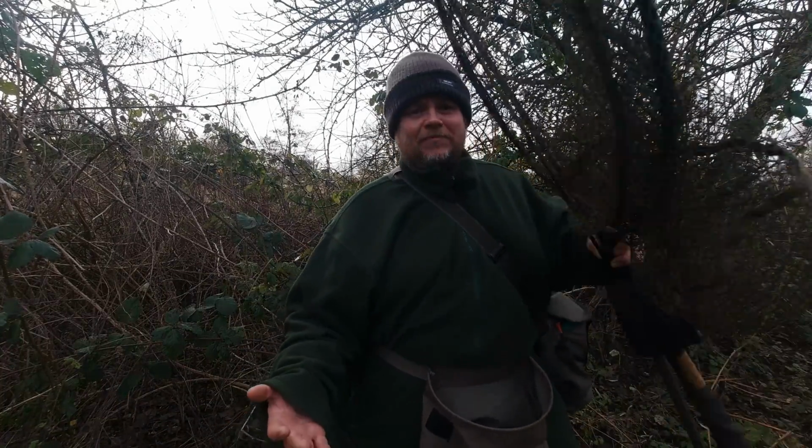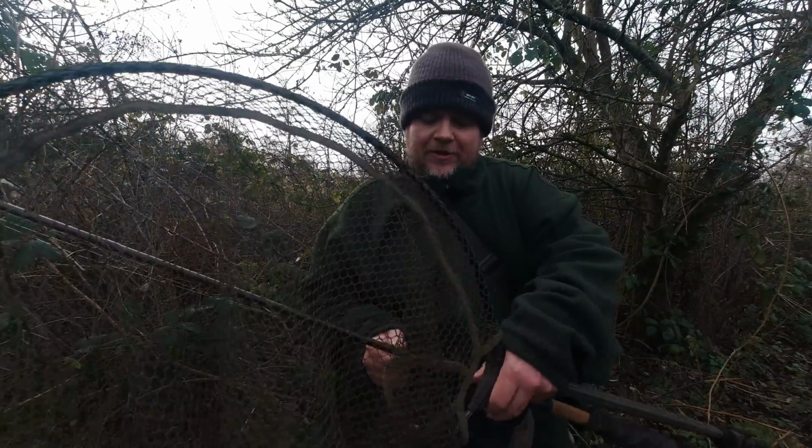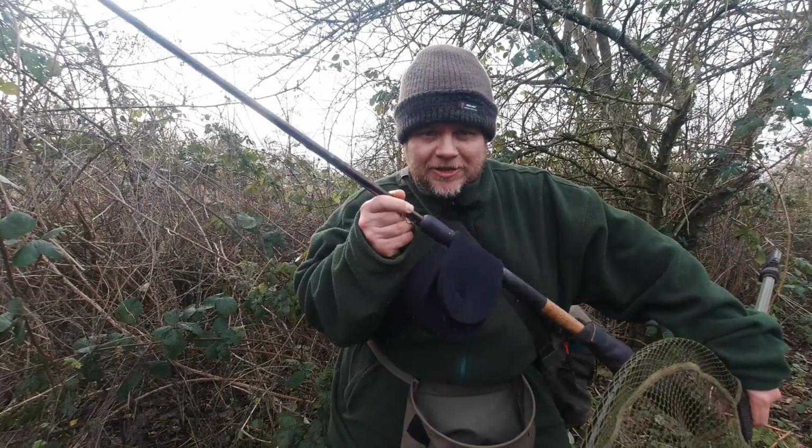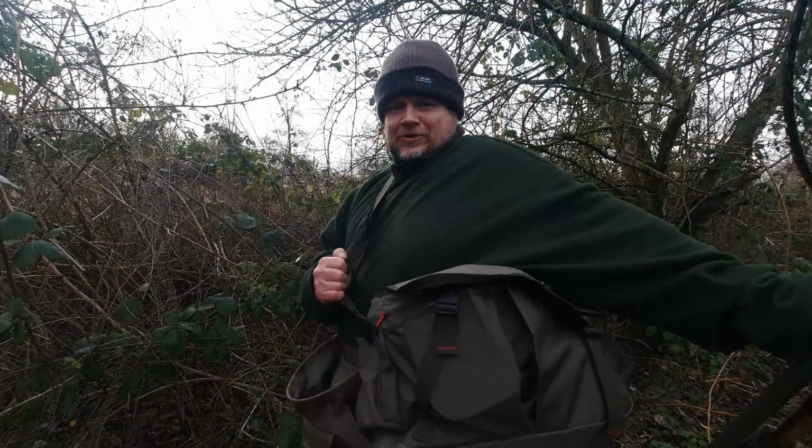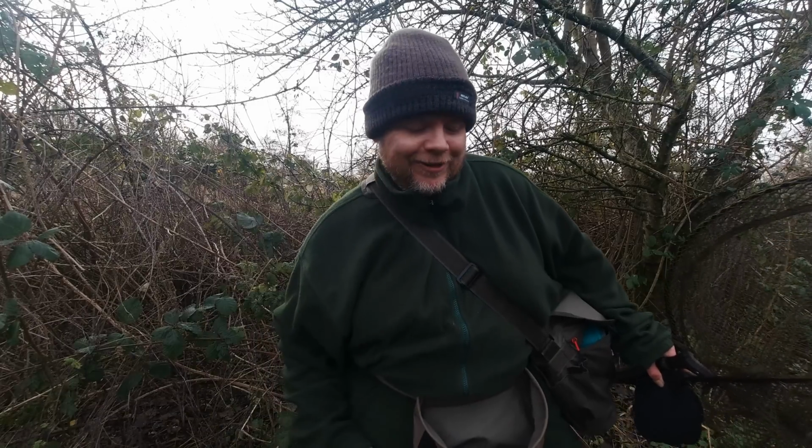Now what we're going to be doing, well, I've got the little TFG Compact Float Rod, centre pin reel and a float. Got a little bag with my bait in, some sliced bread. Going to be fishing that as small bits of bread flake. I think I've forgotten my bread punches, so it'll have to be bread flake. I've got maggots, I've got worms, so we're going to have a little mooch about, trot a few swims and maybe catch a fish or two.